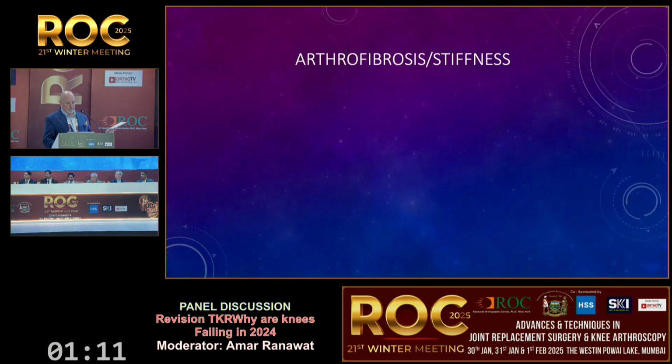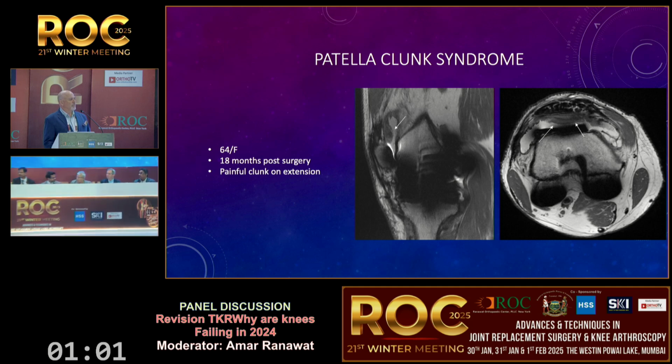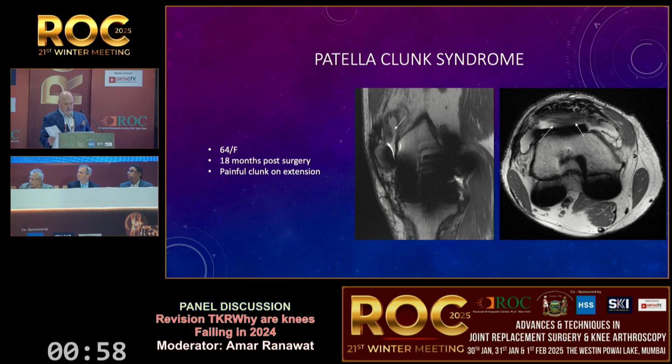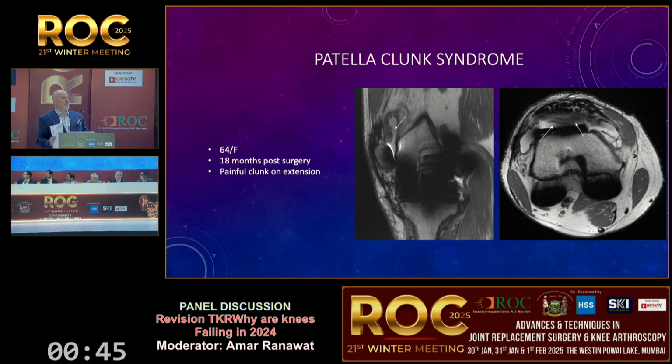What about stiffness? We covered that. What about patellar clunk? You guys ever seen clunk? Yeah, once or twice yearly. It is no more present now. In the older days, PS knees used to have it, but nowadays it's not. Implant related, I agree, but I would argue that I probably did more surgeries for clunk over the last 10 years than I did for loosening of my own patients. I did more revisions for instability or laxity because of recurrent effusions than I did for loosening.